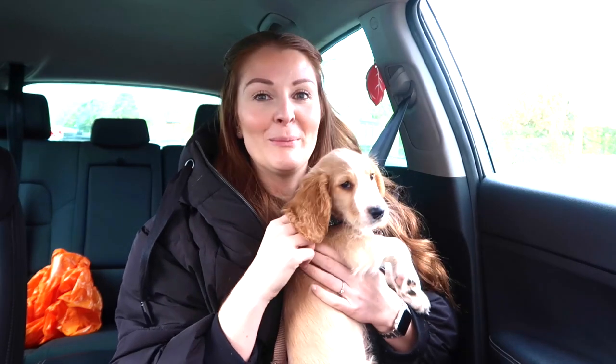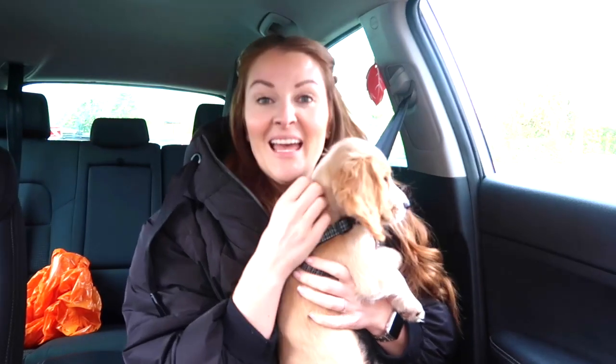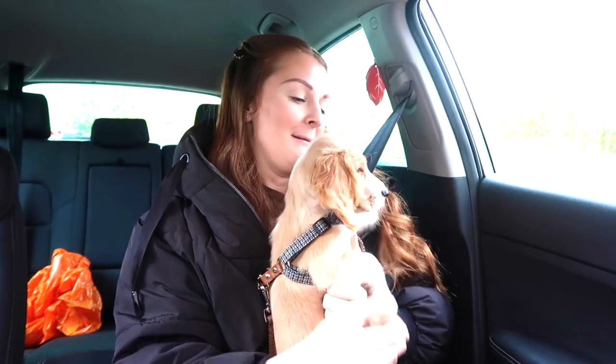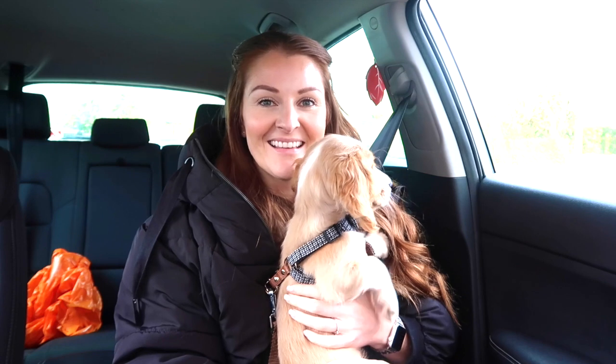I don't know how much I'll film because I get a bit nervous when I'm around other people with my camera and stuff. And obviously I don't want to film other people with their dogs that are just out for a nice innocent walk, so I'll see if I can get a little bit of footage of this little one going for a wander around the park. He's just enjoying people watching at the moment.